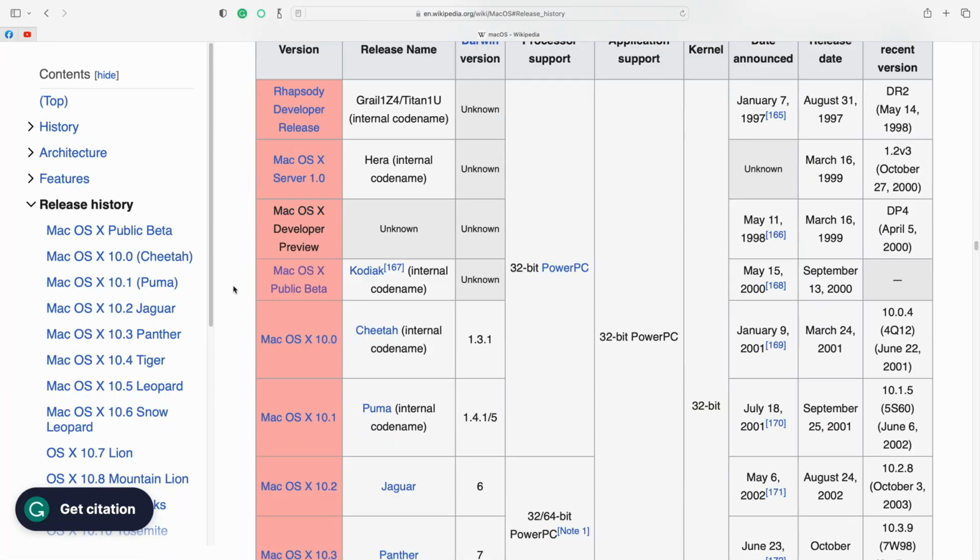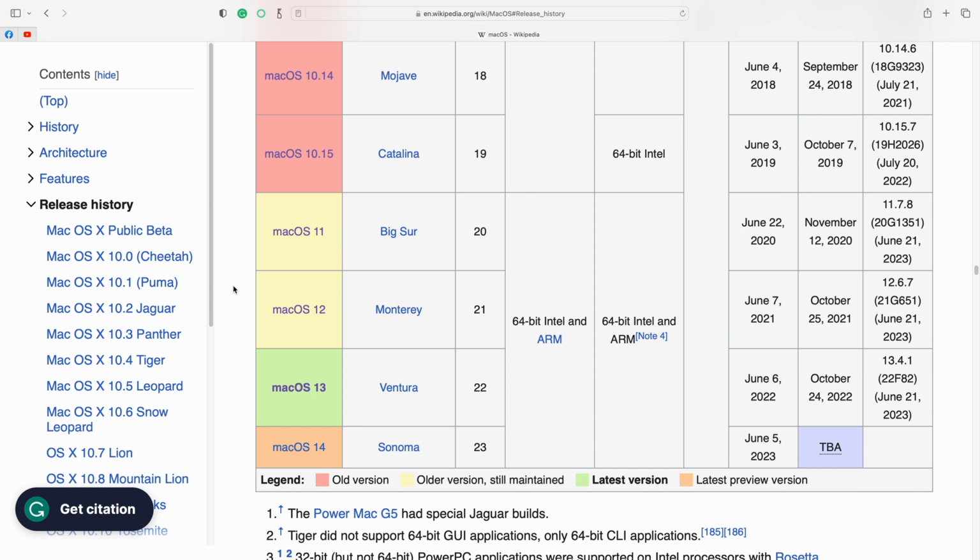Looking through Wikipedia, we can see that macOS 11, or Big Sur, is still actively supported with its latest update just a few weeks old as of the making of this video. You might be asking, why not shoot for the latest version? The answer lies in special software called Open Core Legacy that enables us to run newer versions of macOS on Macs that are completely unsupported.